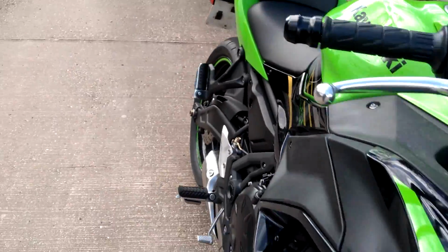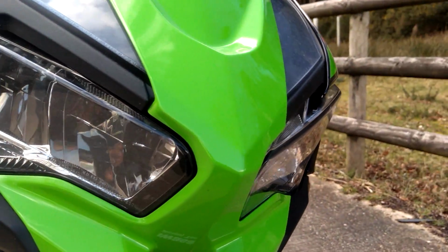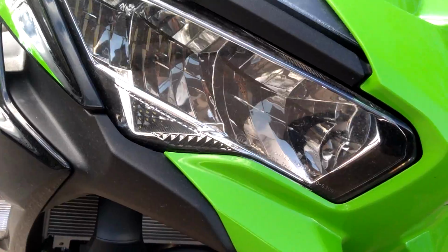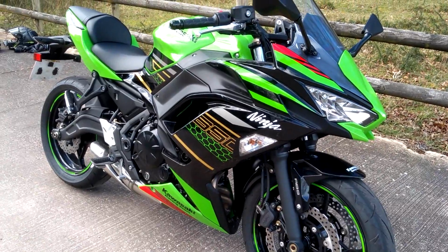Also, new feature for this year, you've got lovely LED lights, very much like the Ninja 636. It all looks very similar to the 636. That's my bike that I have at home. So the whole bike has got a much sharper look to it. I'm sure you agree it looks pretty smart in this KRT edition.